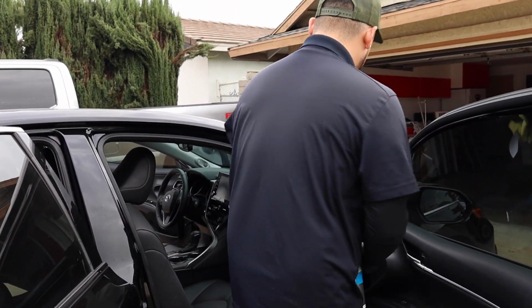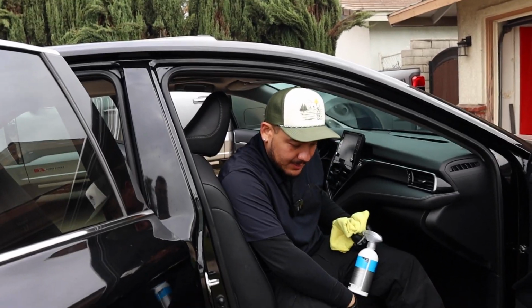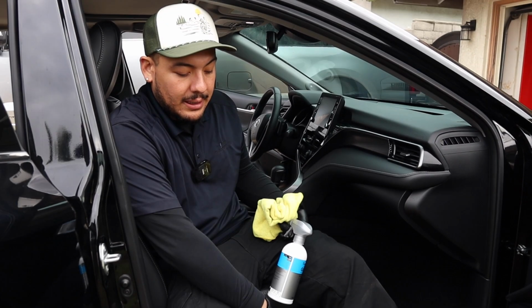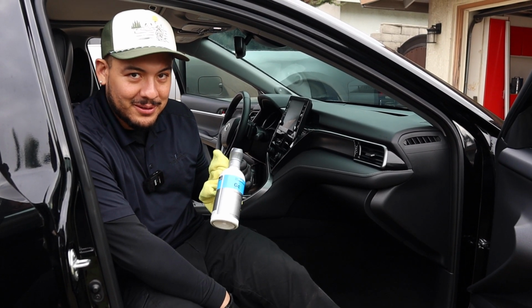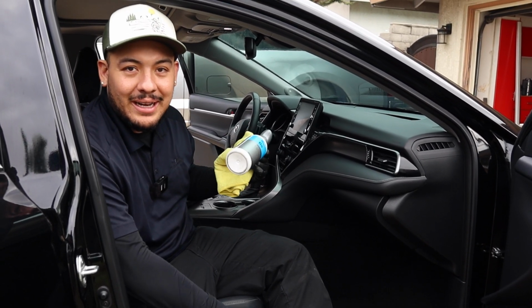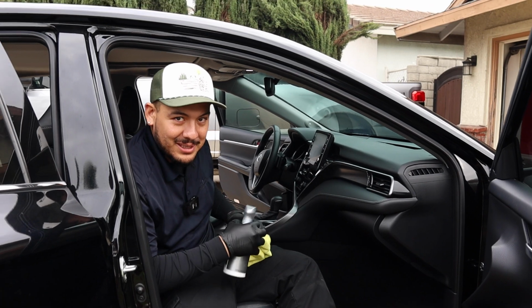So we look to see if there's any soda stains upside, or any fingerprints or any makeup. This is a different bottle, don't judge me. This is a Koch Chemie glass cleaner bottle. My other bottle got ran over, so I'm just gonna put this in there.